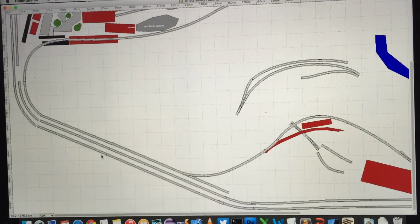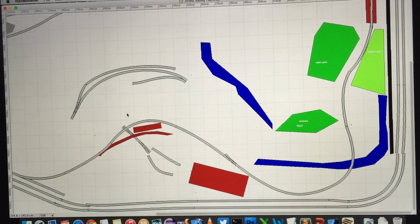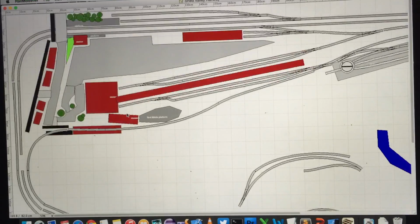So yeah, if I put a fiddle yard in here, coming off here or something, it's going to be the same height as the rest of the scenic stuff, so it's going to block my view and it's going to block the camera's view when I'm filming it. So I'm not really sure what to do. It'd be a shame to have to scrap the fiddle yard altogether. So that is where we're up to at the moment.